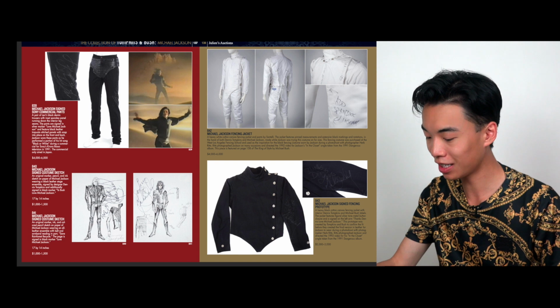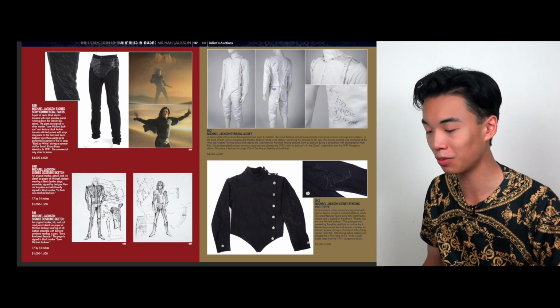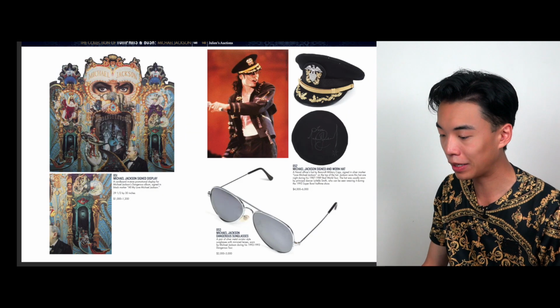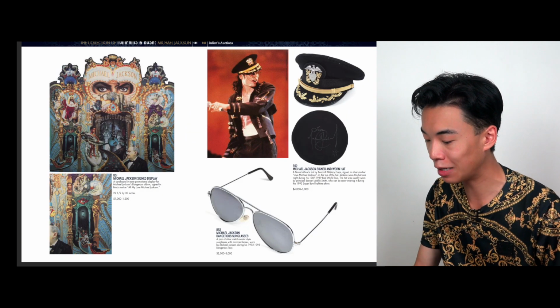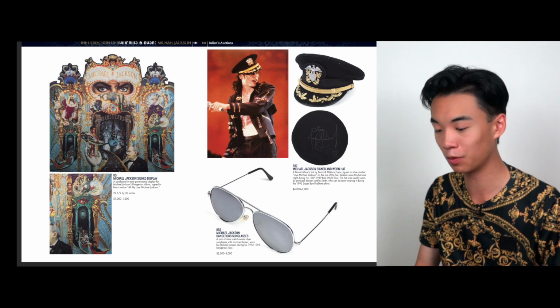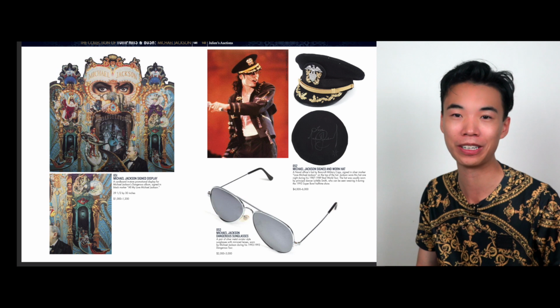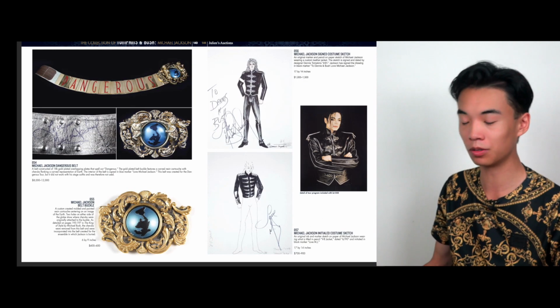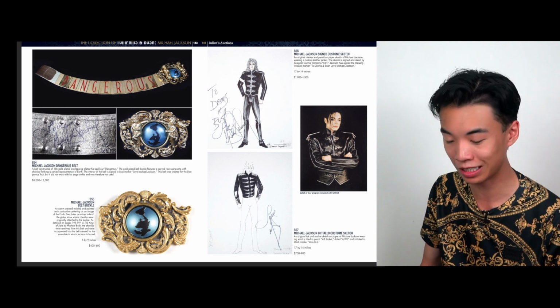So this is a fencing jacket, and we've also got another fencing jacket. One in white, one in black, some Dangerous Tour memorabilia, more Dangerous Tour memorabilia, as well as a signed and worn hat that Lavelle Smith Jr. wore. And that's a picture of Michael Jackson performing Bad using that hat, which we don't have video footage of, unfortunately. Got some sunglasses. This is a really cool Dangerous belt, but unfortunately it was not used in the tour.